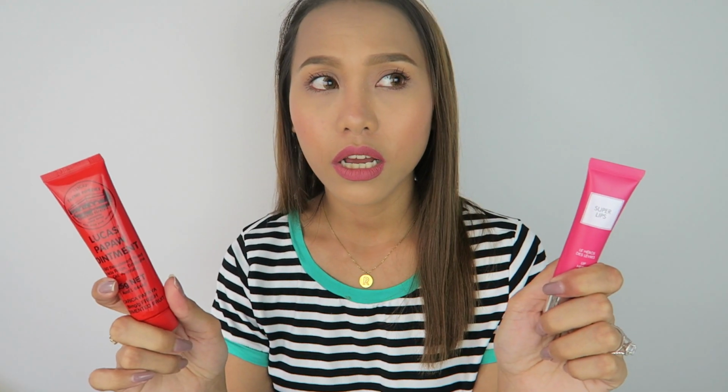But they're both good. Kung gusto mong mag-spend ng pera, kung mayaman ka and marami kang pera, gusto mo lang ng fancy na lip balm, go for this one. Pero kung gusto mo yung maaasahan talaga na lip balm, this one, Lucas Pawpaw ointment. Malapit na siya, no, not really. I was gonna say malapit na siya maubos, but I literally use this every single night. Ito, nasa drawer ko na lang siya. Gagamitin ko to when we travel kasi maliit siya, pero they're both good.